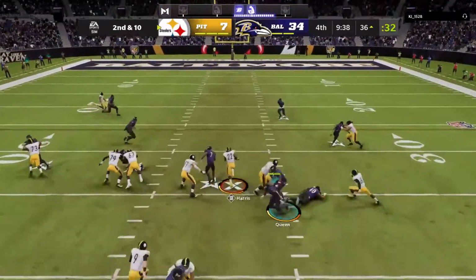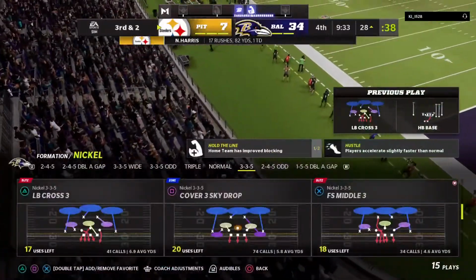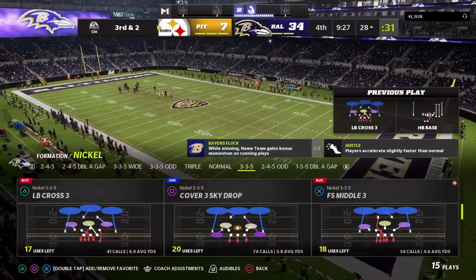They hand this off to Harris. And he's going to be down close to a first down at the Ravens' 28. 82 yards on the ground for him now, as he has gotten better, really, as the night's going on.